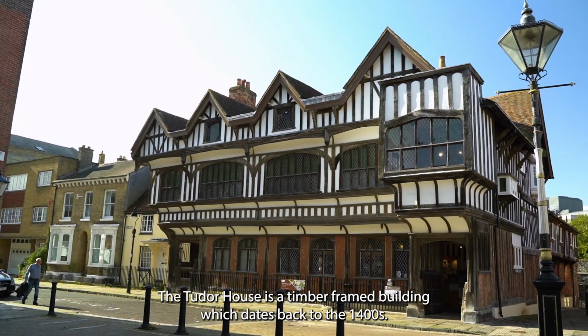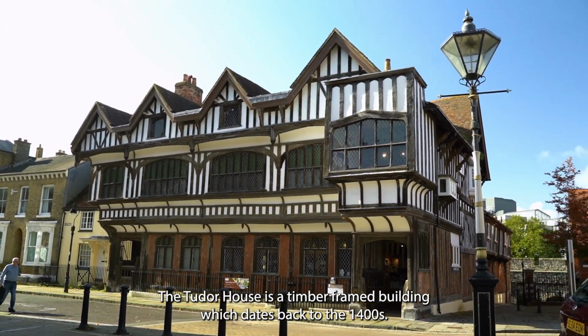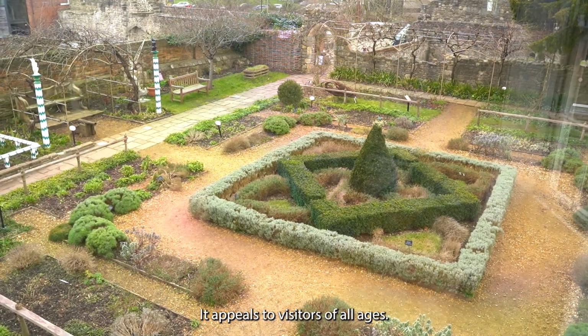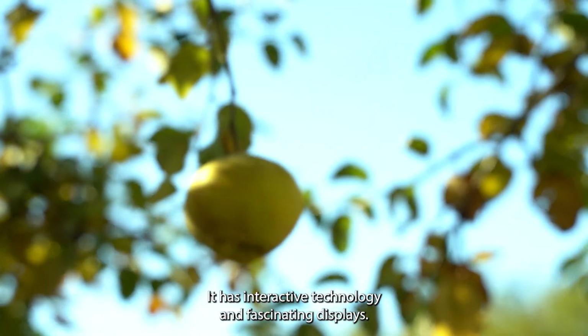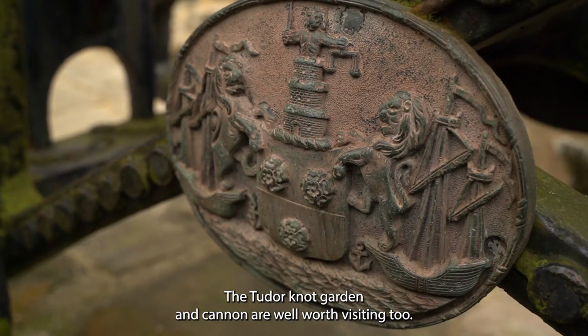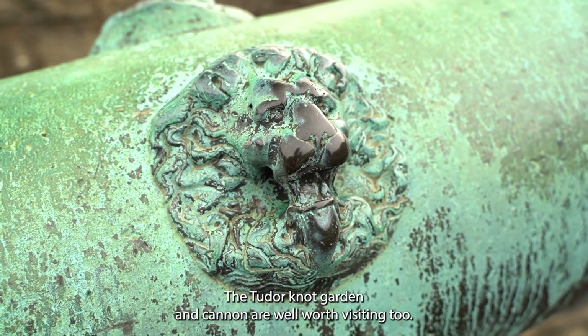The Tudor house is a timber-framed building which dates back to the 1400s. It appeals to visitors of all ages. It has interactive technology and fascinating displays. The Tudor Knot Garden and Cannon are well worth visiting too.